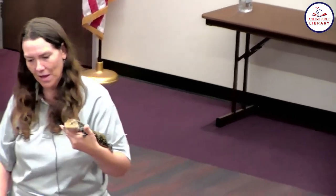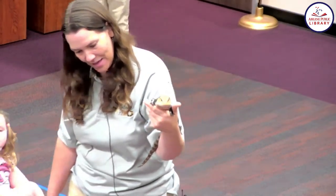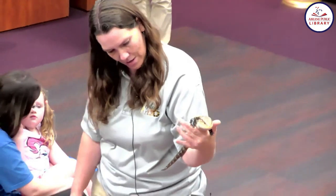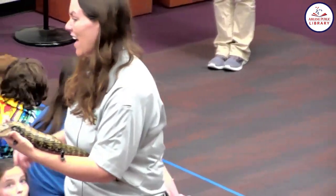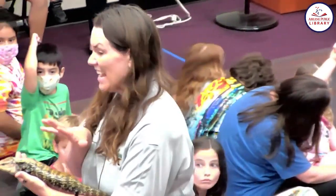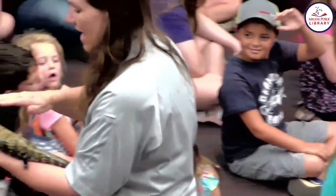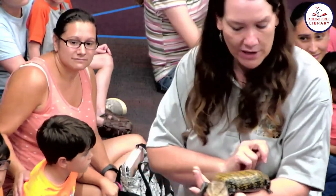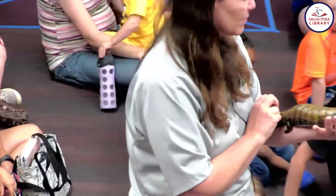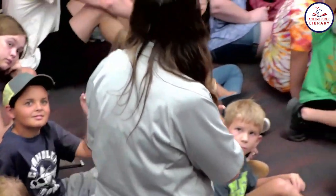Okay, let's see. What questions do you have about our skink? Those little bumps? Here's the cool thing. It looks like little bumps, but it's not. It's his pattern. So he has kind of this cool camouflage pattern that helps him blend in. He is extremely smooth feeling, and you'll get to feel that when you get to touch him. Ready for your science word?